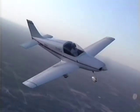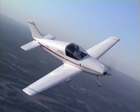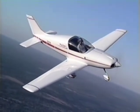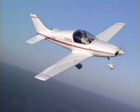So, that's a look at the Pulsar, the airplane, the different models, the features, and the construction processes. But what we didn't talk about was the most important part of building and flying a Pulsar, and that is you.